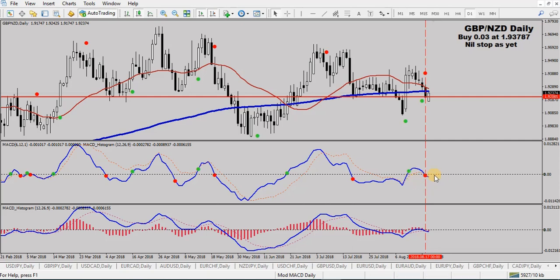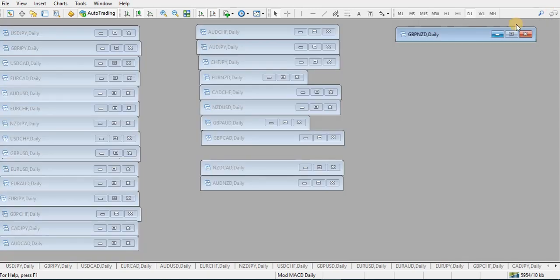You can see the fast MACD's through the zero level, standard MACD's in sort of no man's land, but I've got a red QMP dot and price did close below the 25 SMA. But the problem is it's very close to the 240 LMA, and already we've got a big bullish candle today, so it's not looking that good. But that's the pound New Zealand, so reversed from a buy to a sell.